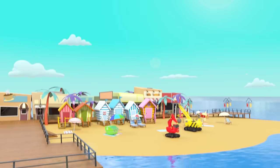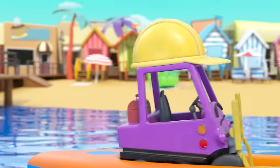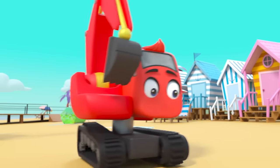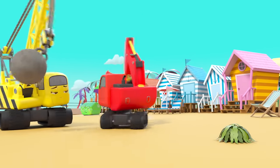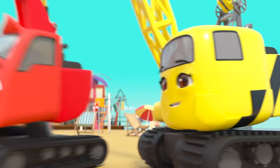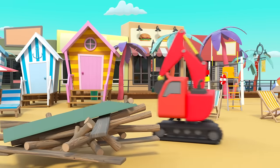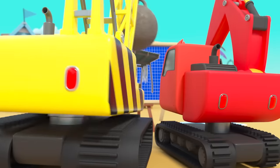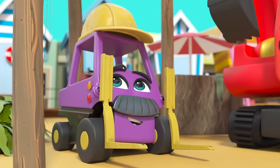It's a beautiful sunny day at the beach. The construction crew are on holiday. Yippee! Digley and Dazey are playing tag. What's that? It's seaweed. And it's given Digley a great idea. They've collected some materials. What are they planning to build? Aha! A beach hut. What a great idea!